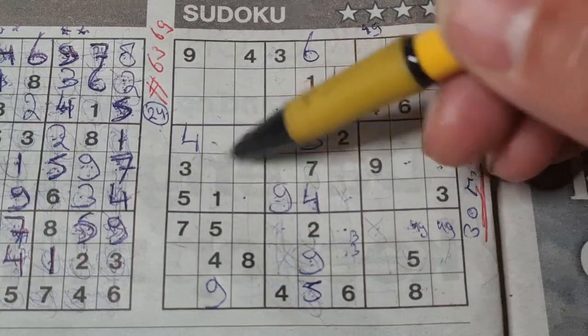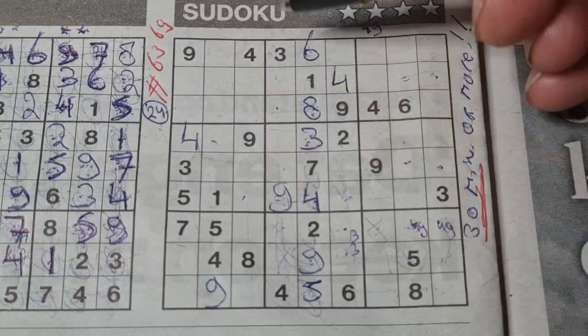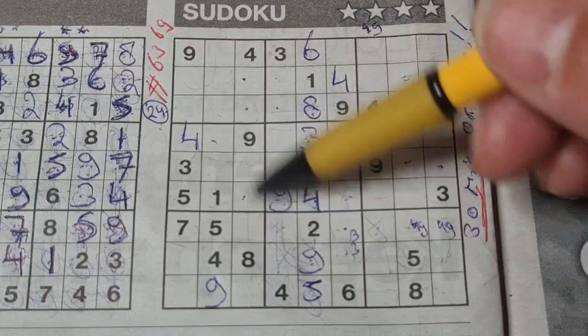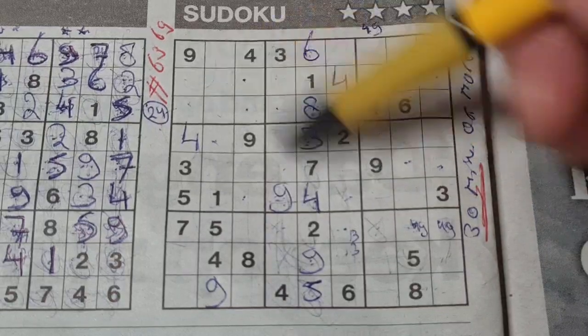7. Come on, come on, come on. 5, 5. 8, 8, 8. Yeah, 8, 8, yes.